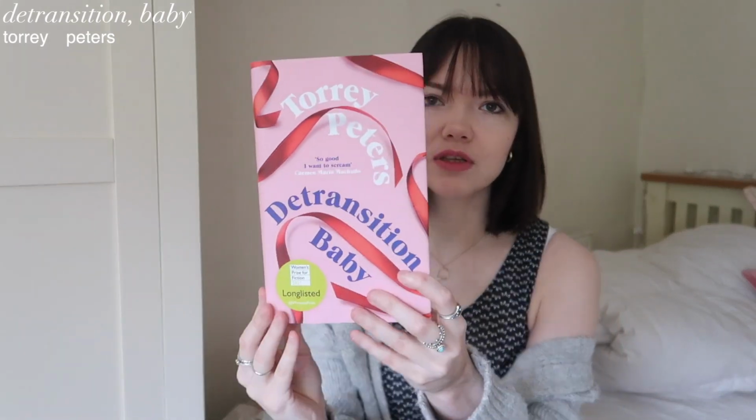So that is Detransition Baby. It is a really lovely cover. I really like this edition. Very much happier to have the paperback, but I do definitely want to still get to this. I shall be reading the audiobook hopefully across the next couple of months.